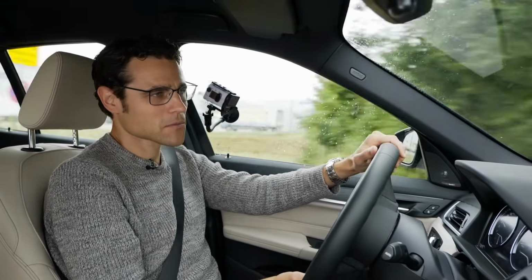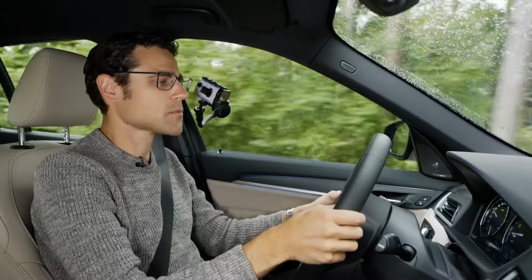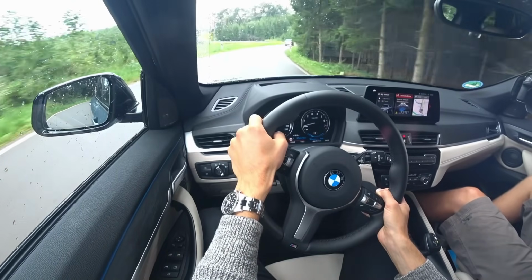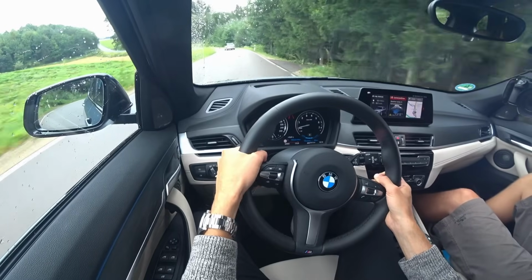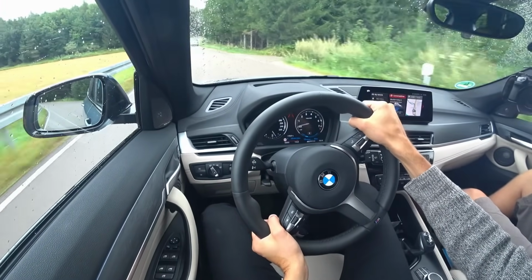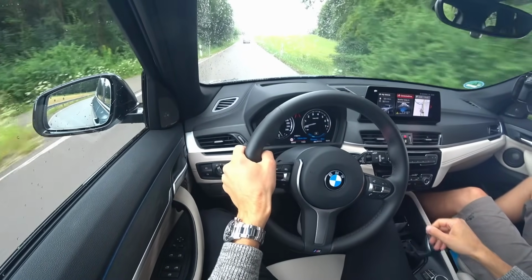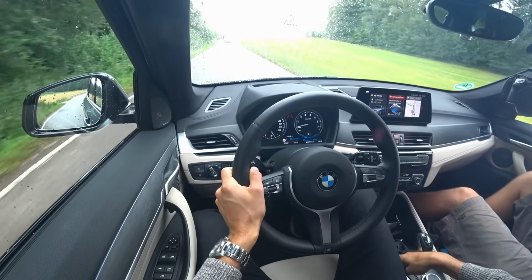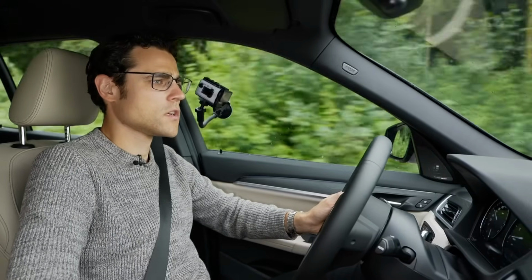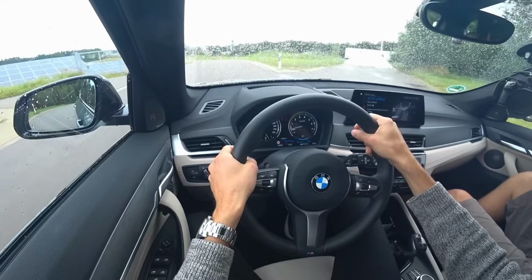At some point there will also be an electric X1, but the iX3, the electric X3, this one will come first. For the X1 there needs to be an all new platform first, that this is actually enabled. And here is also a nice countryside route where we can once again drive all electric. Considering other plug-in hybrid vehicles, this car is favoring the electric mode quite a lot, and I think that's also not too bad. Let's check it in the Auto eDrive.